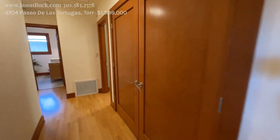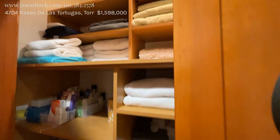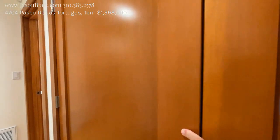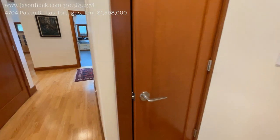Look at these big doors. This is nice. Wow, it's all linen. And the light goes on. That's sweet. Those are really sweet. You could turn that into a wine cellar. It's pretty. Like, all the woodwork is really done nice. All the paint's perfect.